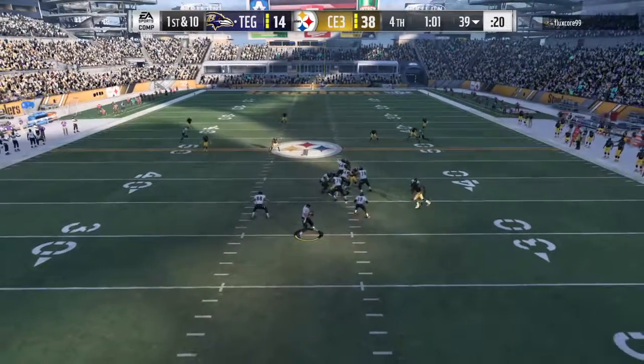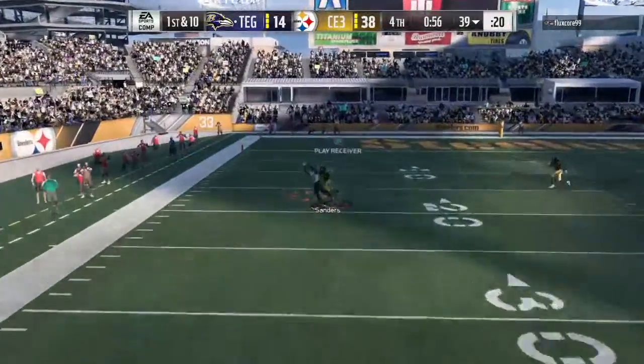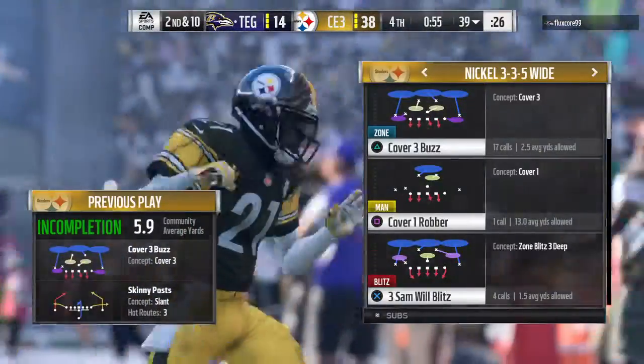Back to throw now on 1st down. He's going to let it fly. And it drops down incomplete. Thought he might have had it. Instead, 2nd down.